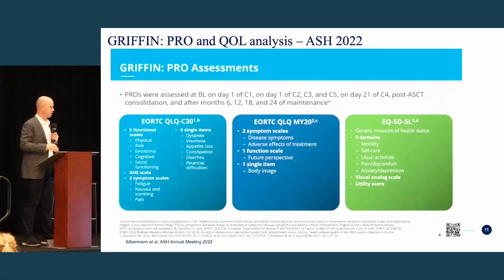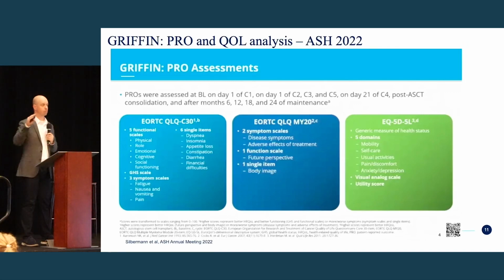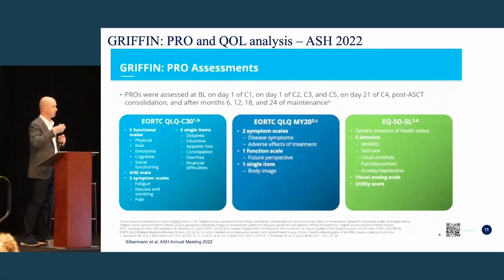The other thing that I want to mention, and this is a shout out to Dr. Silberman, wherever she is, one of the later speakers, is looking at quality of life in patients receiving these regimens. I think one thing that commonly comes up when we talk about adding drugs or adding therapies is how is this going to impact my patient's quality of life? Or from a patient standpoint, how is this going to make me feel better? Because really, we don't just care about living longer, we want to feel better. We want to have better quality of life.